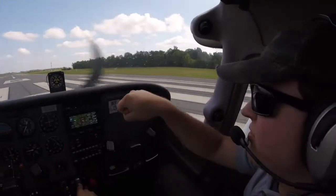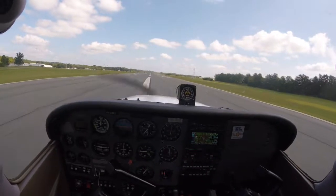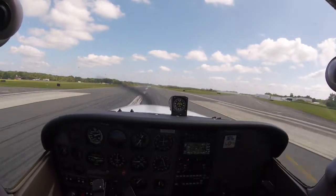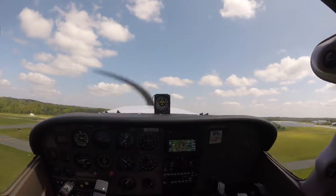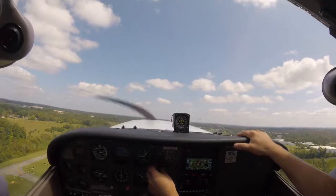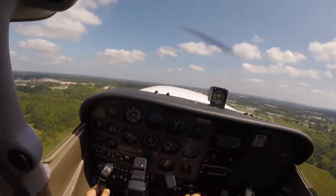Go ahead and put those ailerons into the wind to the left. We've got a little bit of that left crosswind there. It's about a direct crosswind right now. Wind 360 at 08. So the winds are from the north now, so we can see that we've got a pretty severe crosswind from the left. But it's relatively calm wind, not gusty, so that's good.